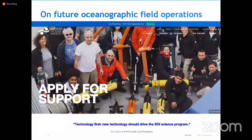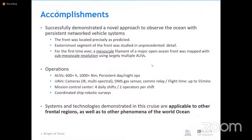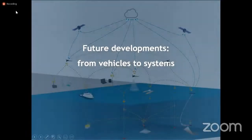And then again we know from Eric Schmidt, technology first, new technology should drive the science program. Accomplishments. So we successfully demonstrated an umbrella approach to observe the ocean persistently and with multiple systems. Operations, we operated for a long time, and systems and technology demonstrated that these proofs are also applicable to other areas of the approach where we observe the ocean persistently.